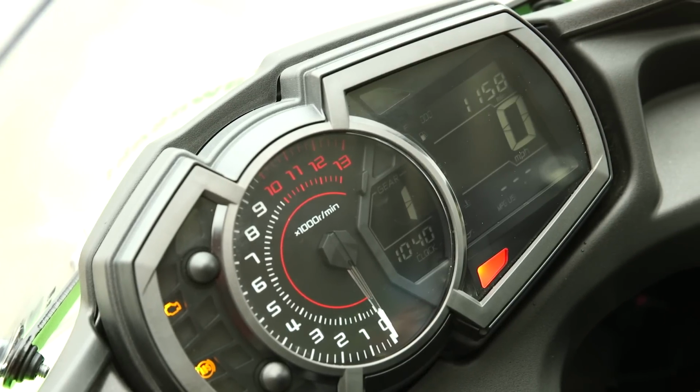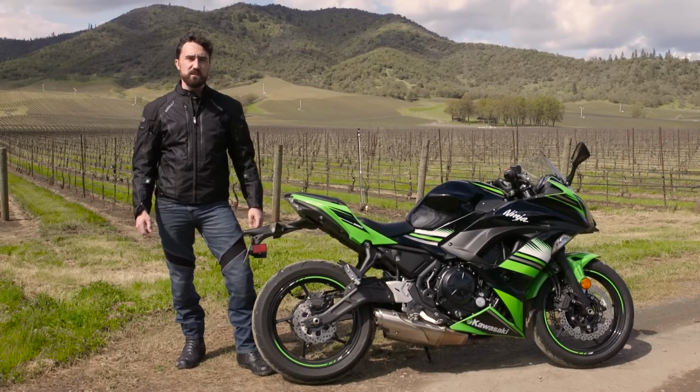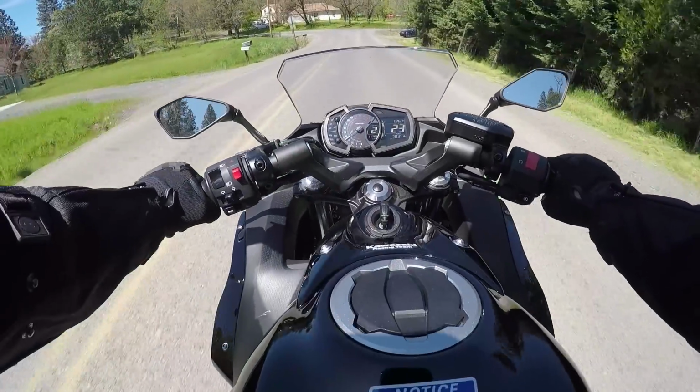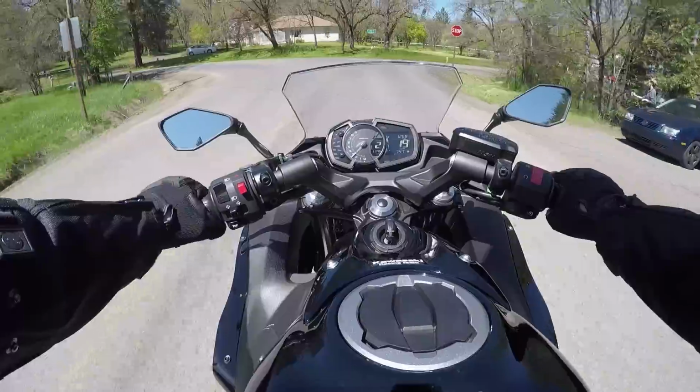Kawasaki updated the instrument cluster as well. You get a shift light now, and the tachometer needle changes color when you get up into that range, and that's in addition to all the standard issue information: speedometer, fuel gauge, gear position indicator, temperature, trip meters, things like that.